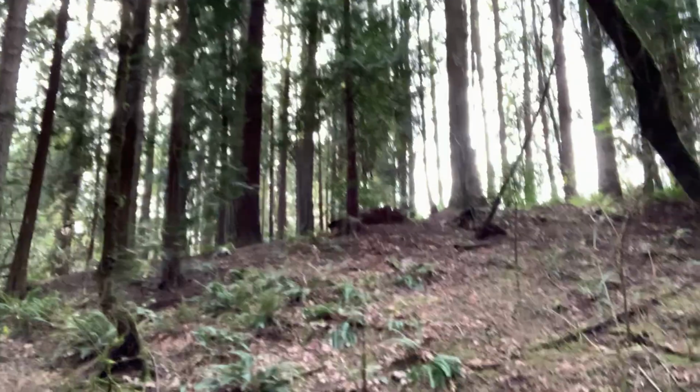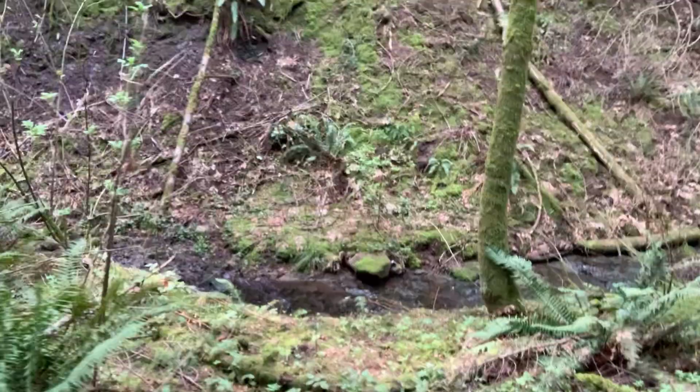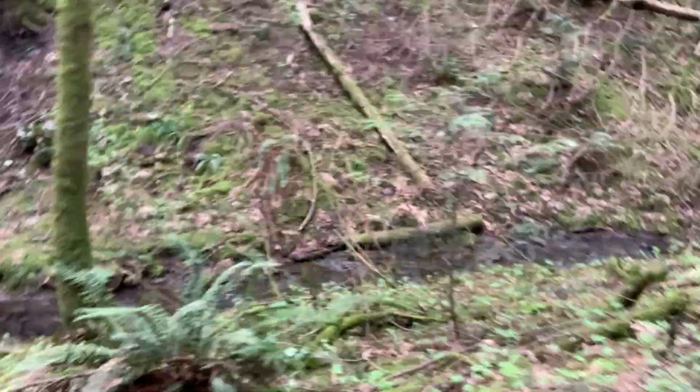So this is what the Pacific Northwest looks like. I've taken you guys out on some nighttime adventures here on the YouTube channel, but just walking along this creek here and answer some of your questions.